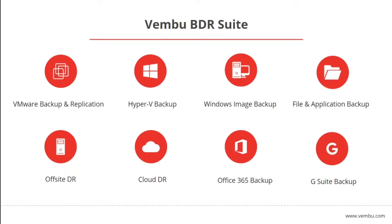So you can set up your offsite DR. If you have an offsite location, you can send a copy of backup data there, or if you don't have one, you don't need to worry, you can set up a hybrid cloud with Vembu. Vembu offers a cloud service where you keep one copy of backup data on your local server, and the second copy can be sent to Vembu cloud. And apart from this, we also provide backup solutions for SaaS applications such as Office 365 and G Suite. So these are the things that make Vembu the right solution for your business.